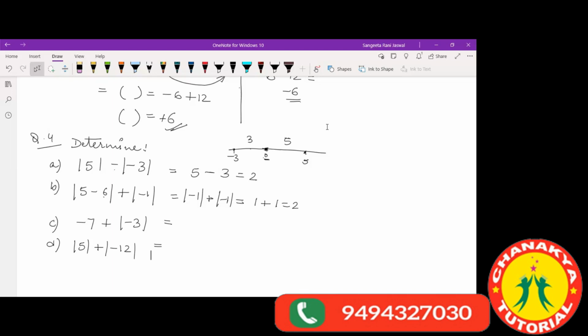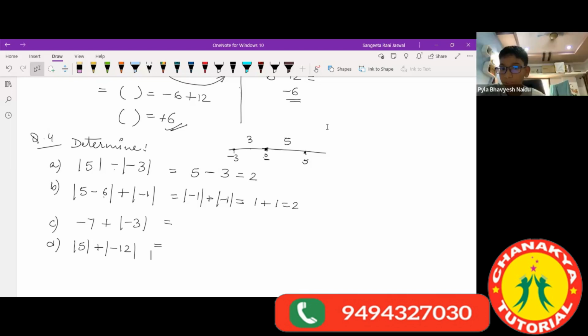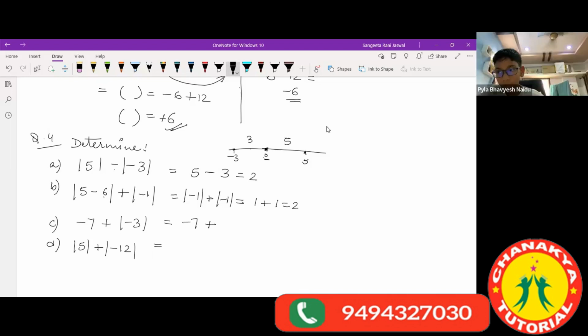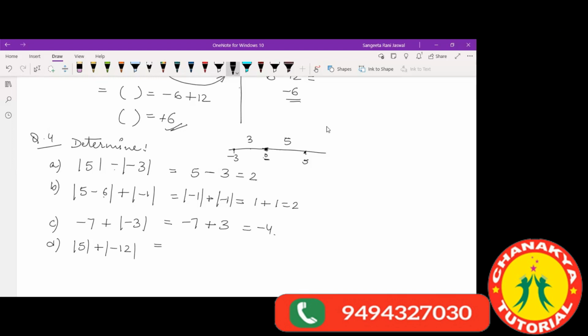Okay, do this, children. Neha, I will see your answer, minus 4. So this is minus 7 plus, and then we will add the big number sign. The difference is 4. Okay, listen carefully and try to understand now, Adya.